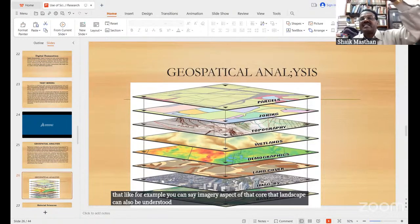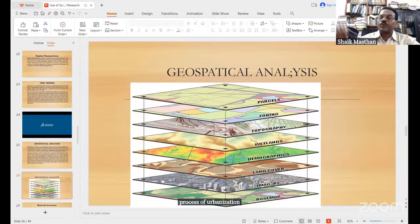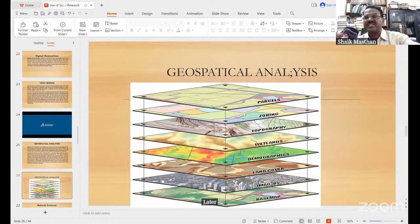The formation of city structure, like we come across today, is considered the process of urbanization. For example, if you go to Delhi, Delhi was constructed by the Pala rulers, or Anangapal, somewhere in 768 AD. Later on, it went through so many changes. Even before that, it was Hastinapura, or the Mahabharata city. And later it became a historical city.